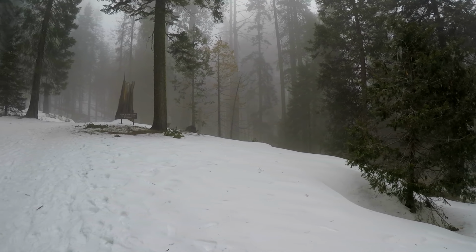I don't think you can drive your car on this anymore. Right? I think back in the day you could, but yeah, I think they've stopped it now. Look at all the snow coming down. Yeah, back in the day you could drive your car up there. Pretty cool.